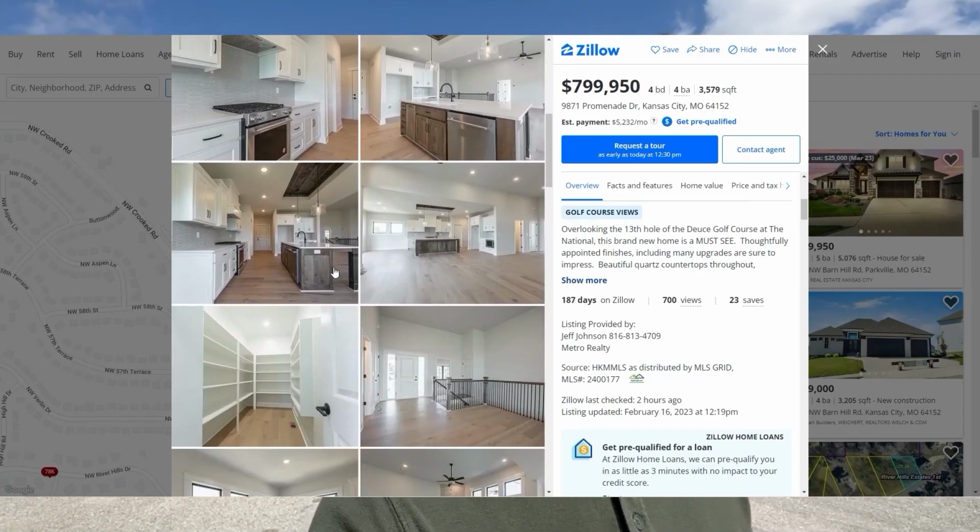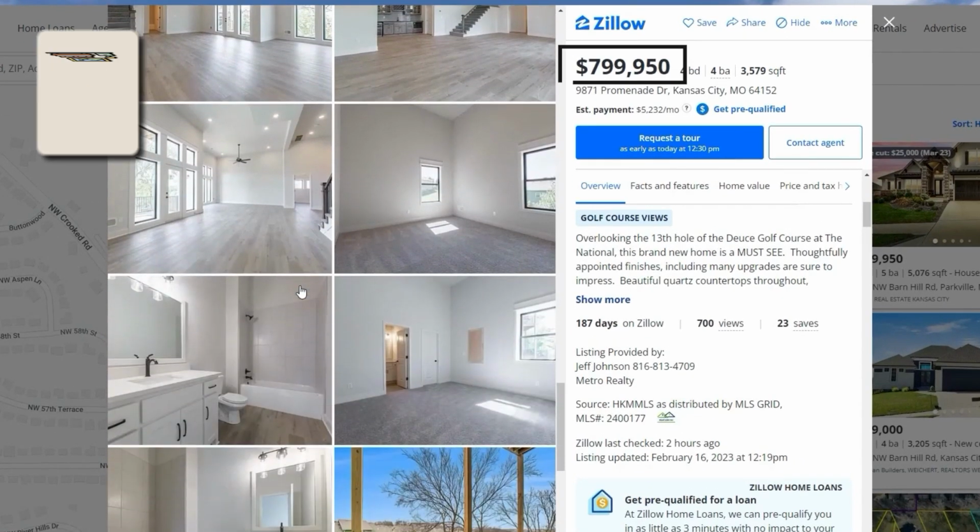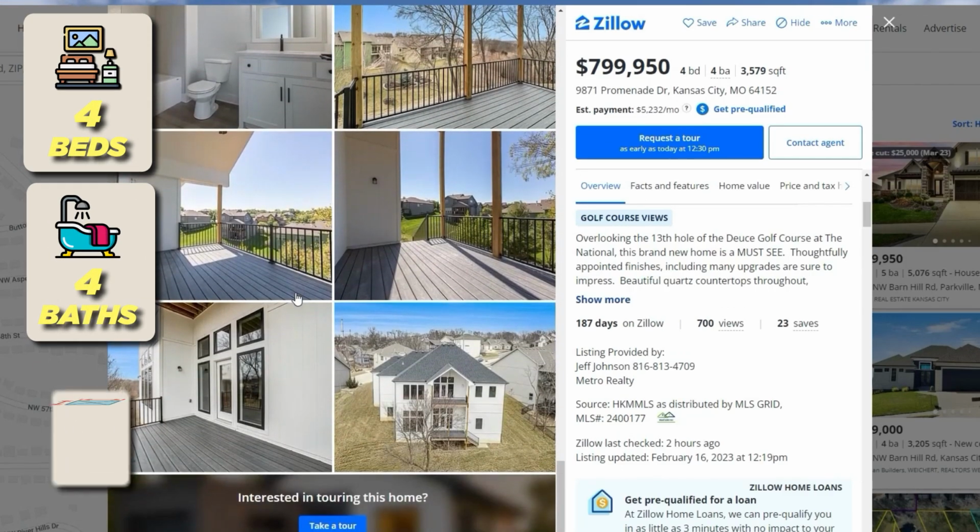This home that I'm going to show you right now is listed for $799,000. It's 4-bed, 4-bath, 4,000 square feet, brand new construction. And then the one right across the street is currently under contract. So you do have some homes that are available. There's only one available by the builder.